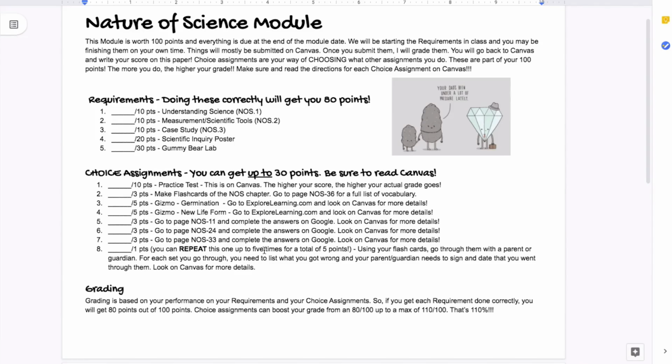This is so that kids know where we're going. Kids know what their options are as far as the 20 points. 80 plus 20 is 100 points, right? So the module's worth 100 points, but down here they can get up to 30 points. So if they wanted to, for each module, they could get 10 extra credit points. All right, so email me if you have questions about that part.